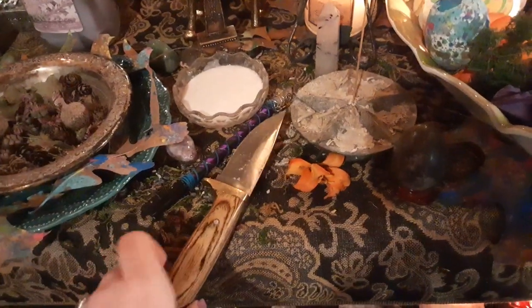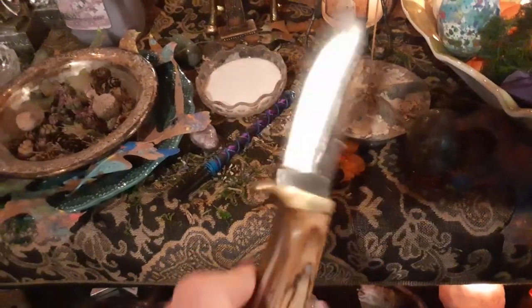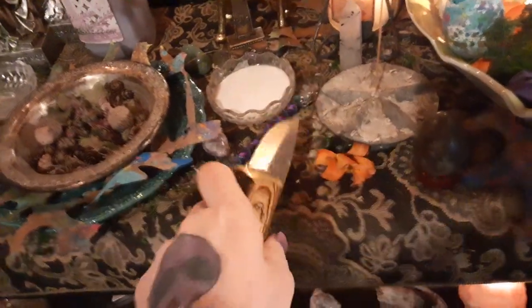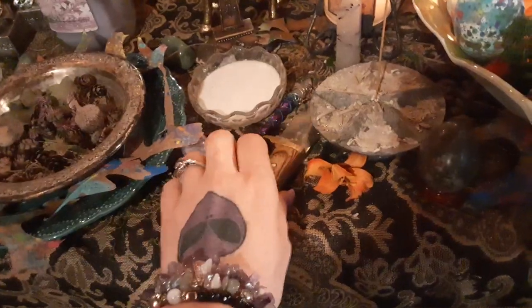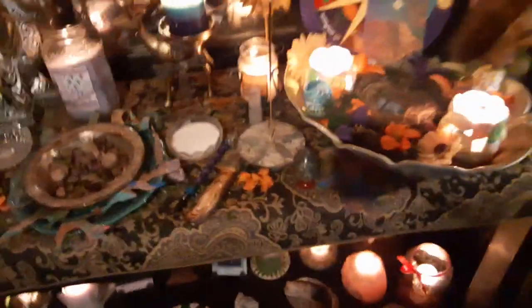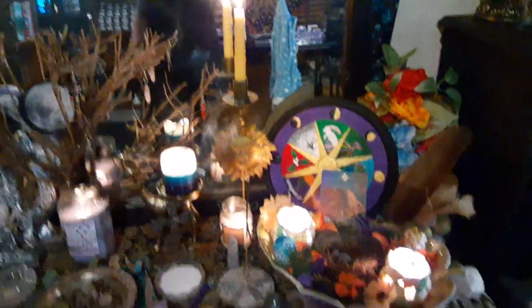And this is a makeshift athame that I have on here. It's really just a boot knife, and I like it because it's small. But I actually have a new one coming, a black-handled dagger. So this is the top half of my altar that I have going on right now.